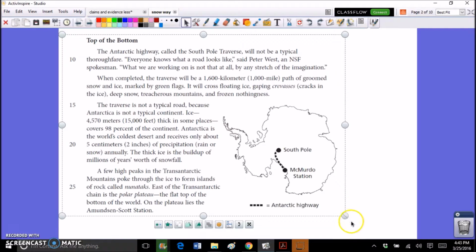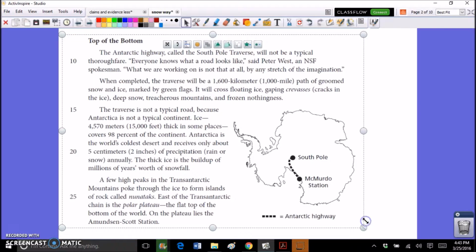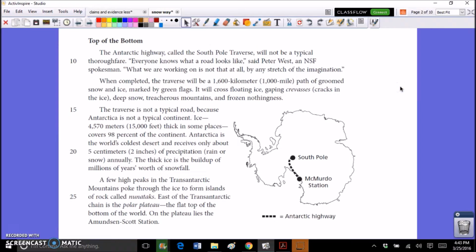Everyone knows what a road looks like, says Peter West, an NSF spokesman. What we are working on is not that at all, by any stretch of the imagination. When completed, the traverse will be a 1,600 kilometer, 1,000-mile path of groomed snow and ice marked by green flags. It will cross floating ice, gaping crevices, cracks in the ice, deep snow, treacherous mountains, and frozen nothingness.